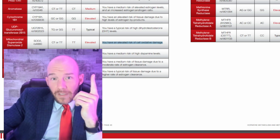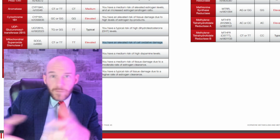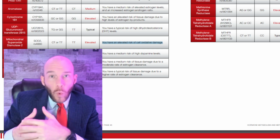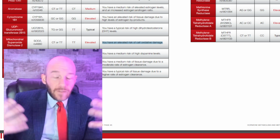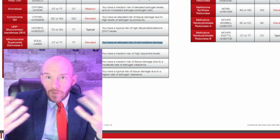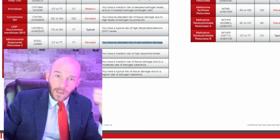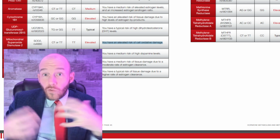Now, right here above me, you can see an elevated risk for cellular oxidative damage. So in this case, basically my body wants to have a world war inside of itself. How can I stop the oxidative damage? So things that can reduce it on my side that I've decided to put into my life after knowing my own genetics, aka right here, my hands on the wrong side of the computer, but such as stress.